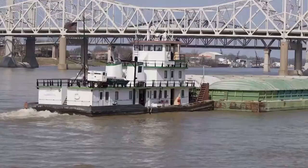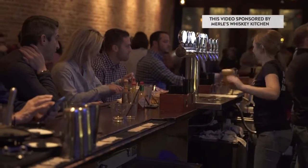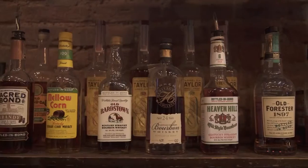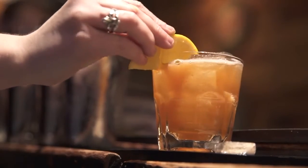Last stop on our Louisville road trip, a visit to Merle's Whiskey Kitchen. It's known for its great food, terrific atmosphere, and was the perfect place to get a lesson on bourbon whiskey and how to make a classic Louisville drink, the old-fashioned.